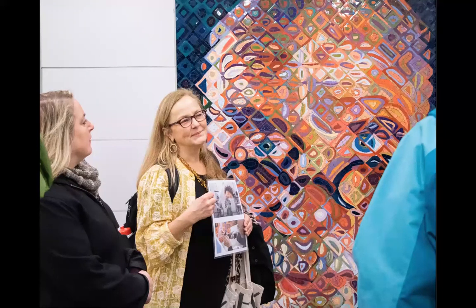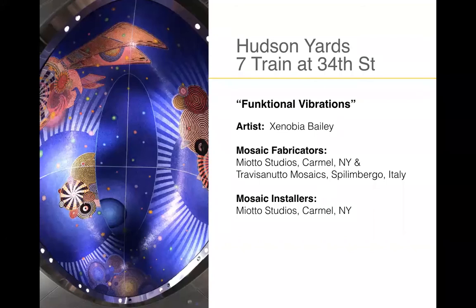But what I want to talk about is basically one station and the process of how it was done. A friend of mine, Stephen Mioto, was the fabricator and installer for this. So he's told me a lot about how it worked and the process. So I'm going to go over that with you. This is the Hudson Yards station. It's on the 7 train at 34th Street on the far west side of the city.